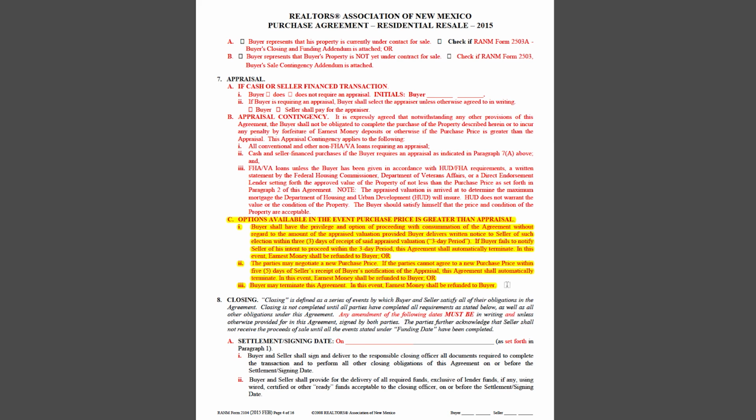7C1 says the buyer may elect to proceed with the purchase if he notifies the seller of such an election within 3 days of receipt of the appraisal. If the buyer fails to notify the seller, the contract automatically terminates.